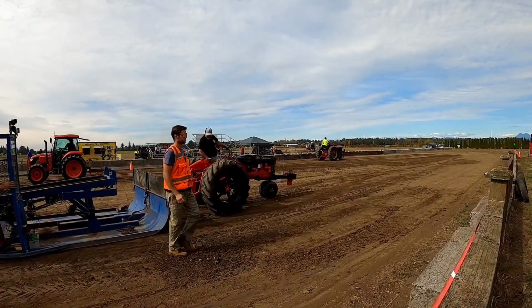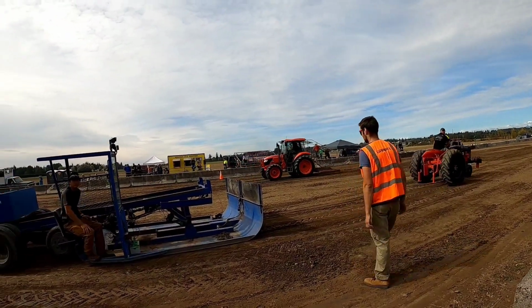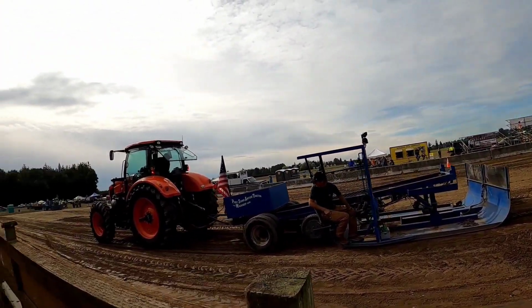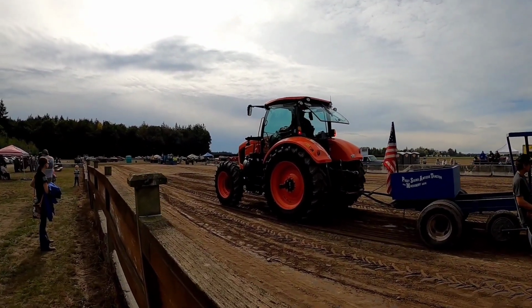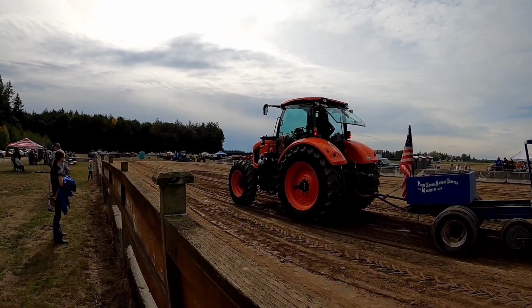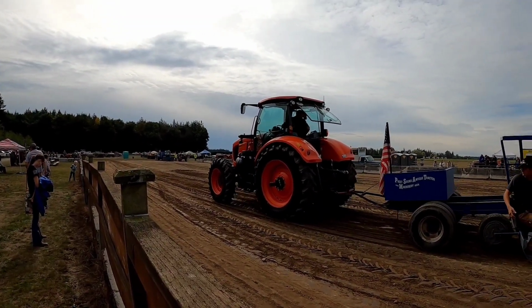So this little Alice was first in the 6 mile an hour, 3,000 pound class. The Farmall you just saw was 5,500 pounds, 4 miles an hour. And then we'll keep going with this Moline U in the 4 mile an hour class on the big sled.